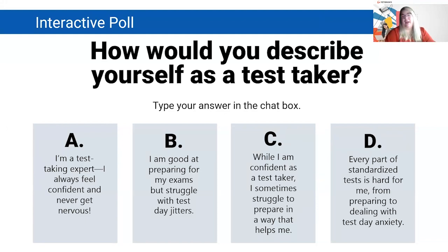All right, so most of you say I'm a test taking expert, which I would hope if most of you are counselors that you're test taking experts. Others, you know, we have answers all across the board. I think the important thing to remember is that the tips and strategies we're going to discuss today can help any type of learner prepare, whether there's someone who really feels confident about tests and just wants the edge of having extra ways to prepare, all the way down to someone who is freaking out about any test they could take, no matter how big or small, really doesn't know where to start. We have tips for everybody.